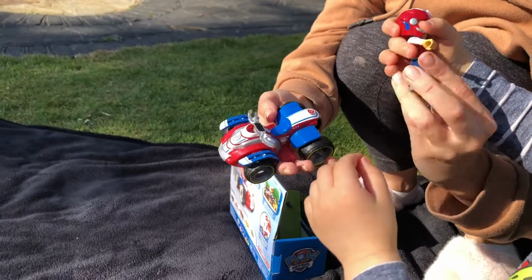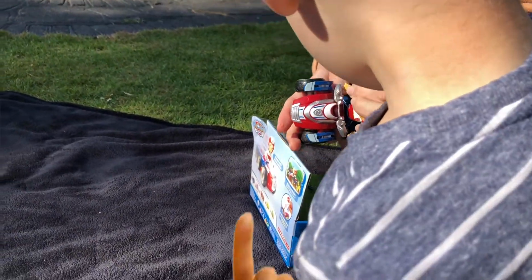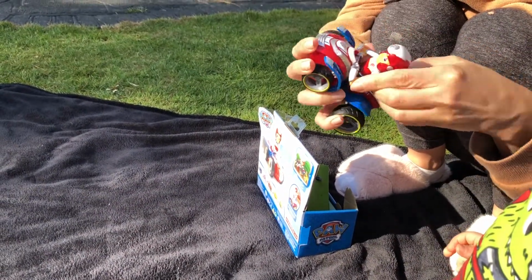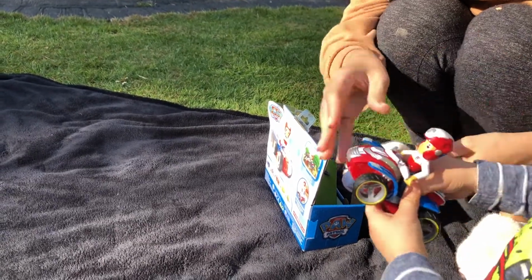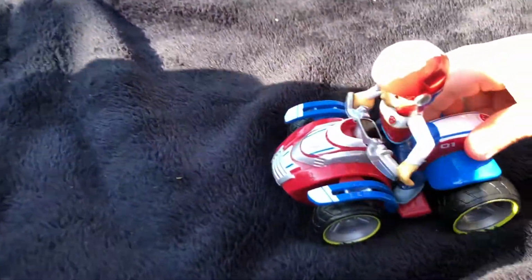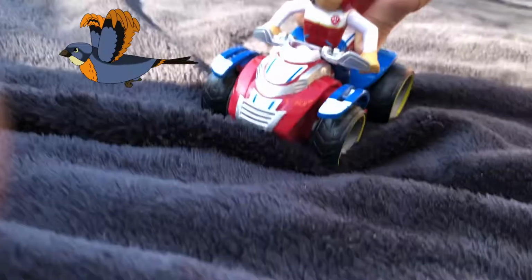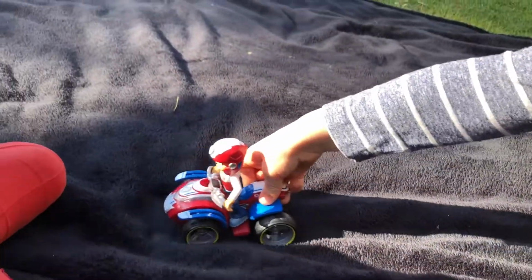Wow. Let's put that on. You need to hold. Yes, like that. Now go. Show me how it goes. Show me. Backwards now. Wow, that's nice. Really a good door.